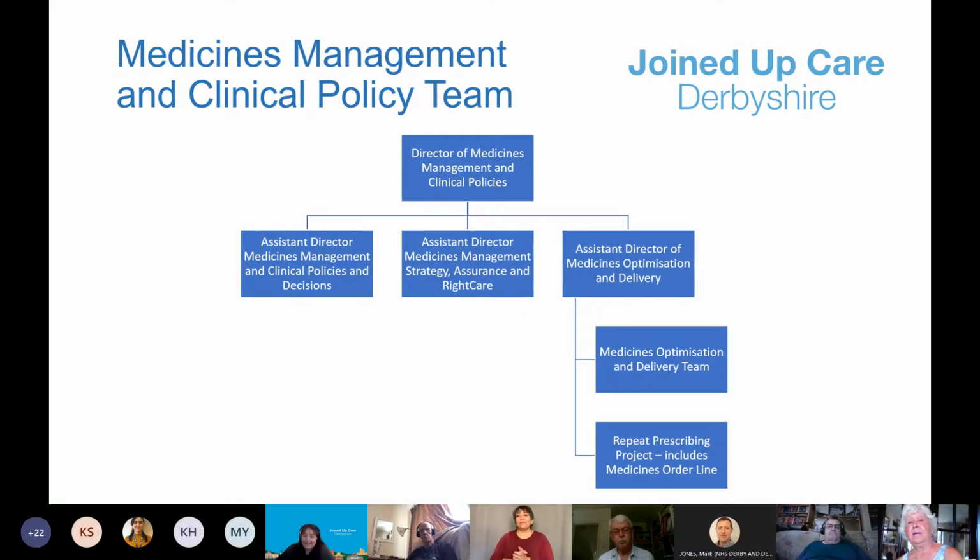And then there's my team, so I lead on the medicines optimisation and delivery team. And we have 2 teams within that. So there's the medicines optimisation and delivery team, who is basically mostly made up of pharmacists and technicians, so mostly registered staff. We work with GP practices, PCNs, other stakeholders within the system, looking to improve the quality, safety and cost-effective use of medicines. And then we've also got the repeat prescribing project, which Mark will go on to talk about in more depth, which includes the medicine order line.